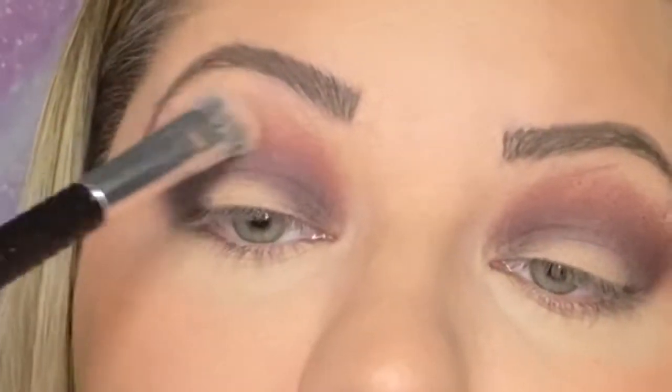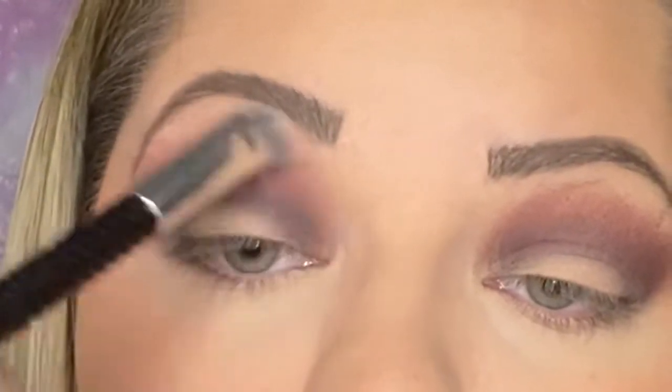I am just dipping back into that maroon shade we had originally used and blending those two colors together and adding some more of that color back in. I'm going to take a clean brush and just blend the edge out.